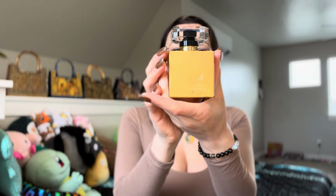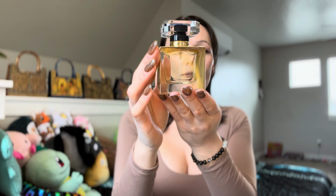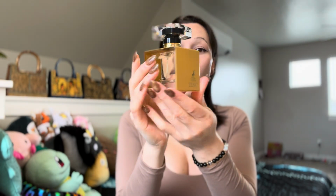Now, that being said, this one is from Maison Alhambra. It is called Zeno, and again, it is supposed to be duping the infamous Shiseido Zen. I will say right off the bat, I enjoy the packaging for this one so much more. I enjoy this large crystal-like cap. It's plastic, but it's really pretty, and I like it way more than the chunk monster on top of Shiseido Zen, this big old brick. Already, that is a win for me.